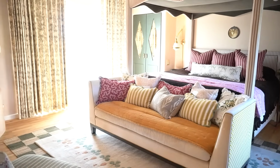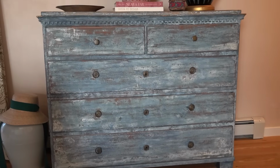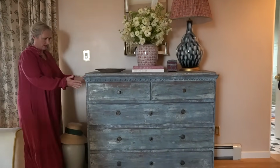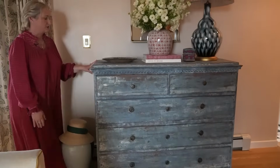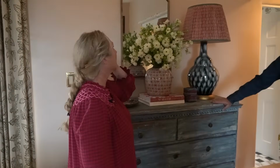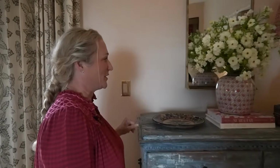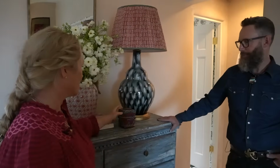And we have this Gustavian piece here. One of the interesting things about it is that it was meant for traveling, so it actually lifts apart and becomes two different steamer trunks, which is pretty neat. And we have a Christopher Spitzmiller lamp here with a Penny Morrison lampshade. And then we have another Cooper Classics mirror here. And this little beaded piece was from Matt's mom's shop that she closed down a long time ago.